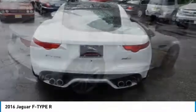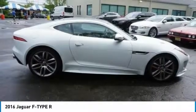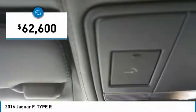High power and low weight means effortless speed. F-Type screams uniqueness, speed, and power. In the end, nothing else really matters, and is priced below $65,000. This vehicle has less than 15,000 miles.